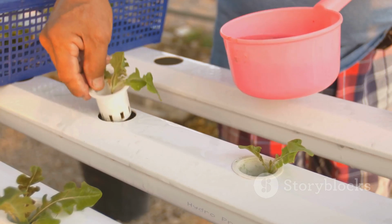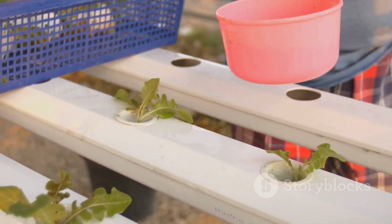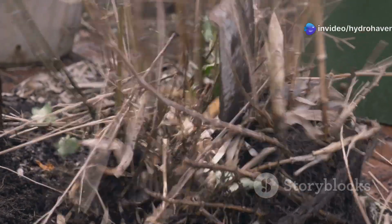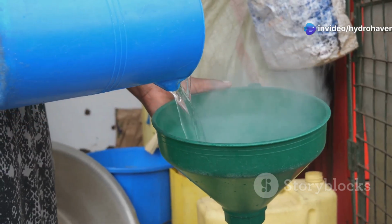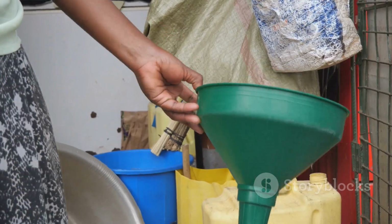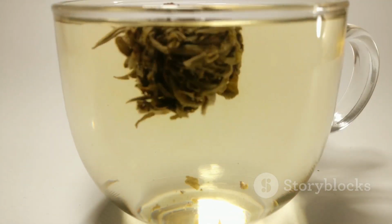Before you use these homemade liquid fertilizers, it is crucial to dilute them. They are very concentrated and can burn your plants if applied neat. A good rule of thumb is to dilute them with water at a ratio of 1 part fertilizer to 10 parts water. The resulting liquid should look like weak tea.